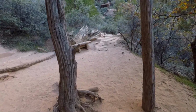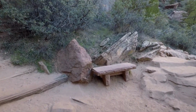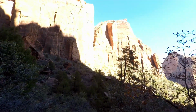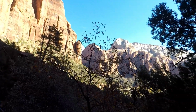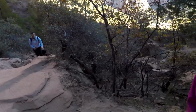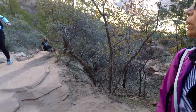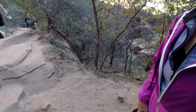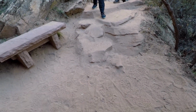A little benches here to sit on. Upper Emerald Pool is 0.3 miles if you go this way. Okay. What is this way? This is probably where our destination is. 0.3 to upper. That's good. What's down here? I think that's the middle. Middle, okay. Yeah. Oh, perfect. A bigger pool? It's cool. Yeah, it's cool. It's not very big though.